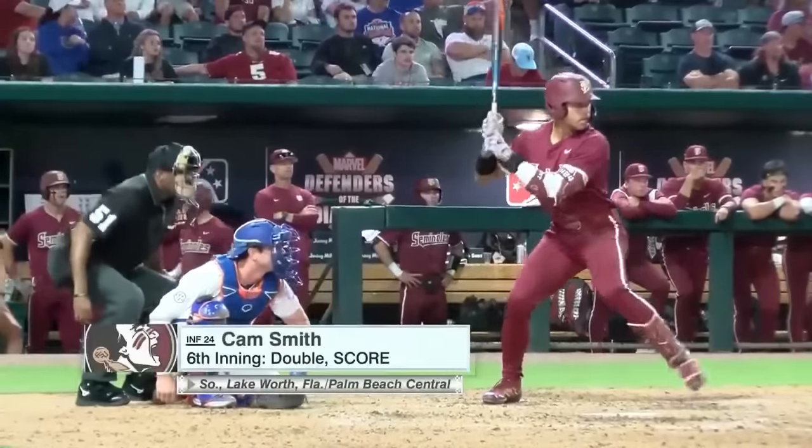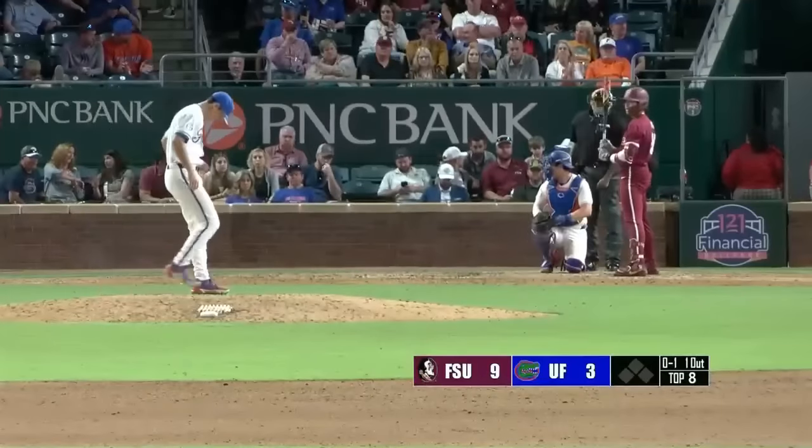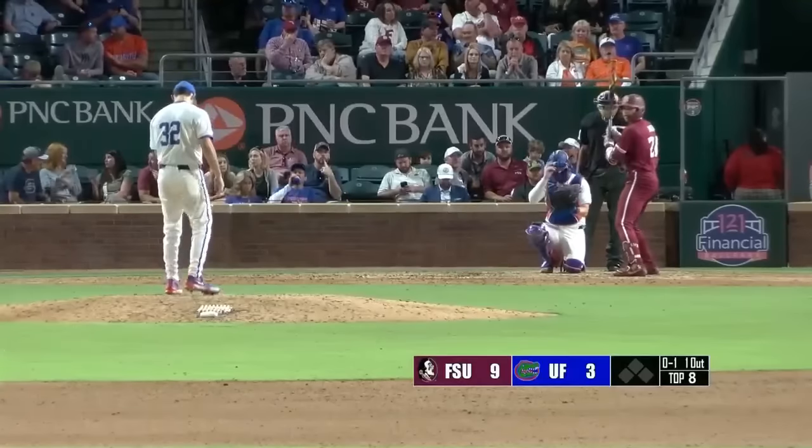This guy's a problem. Cam Smith, really good hitter. He's got two hits tonight. He's hit the ball hard four times. Just missed a homer his last time up. Doubled off the left center field wall.